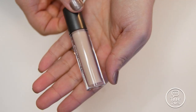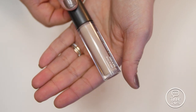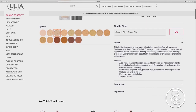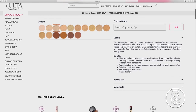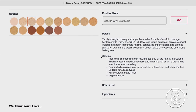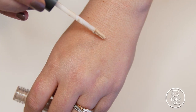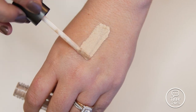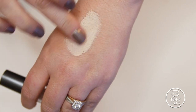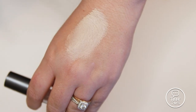Okay, I've got the full coverage liquid concealer. It claims to be waterproof. The Ulta website claims that this full coverage concealer is lightweight. They claim it's creamy and super blendable. It contains special ingredients known to promote healing, concealing imperfections, and evening skin tone. Our formula wears beautifully, doesn't cake or crease, and offers long-lasting wear.